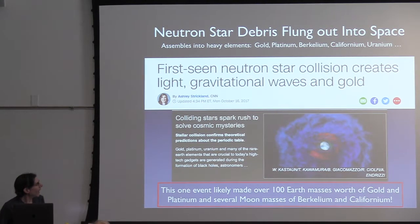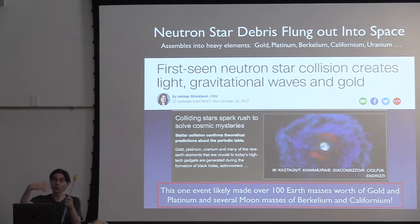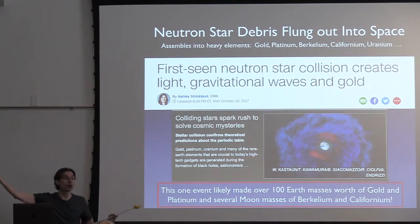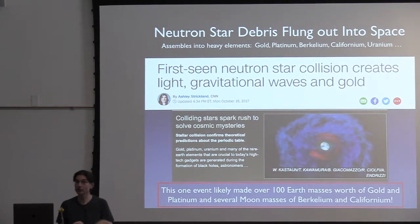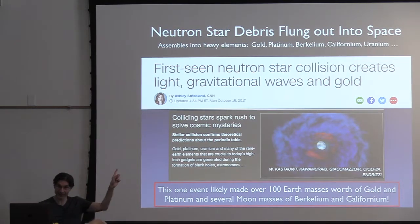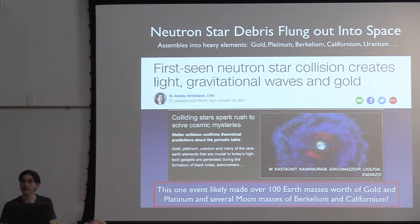Okay. And we can actually use this much mass produced in this event. How often do we think two neutron stars collide with each other? We can use that to figure out how much total gold, platinum, and uranium is produced by colliding neutron stars, and it's equal to all of the gold, platinum, and uranium we think exists in the universe. Okay, that's uncertain because we've only observed one of these. But it's consistent with the idea that collisions between neutron stars produce all of these very heavy elements in the periodic table.